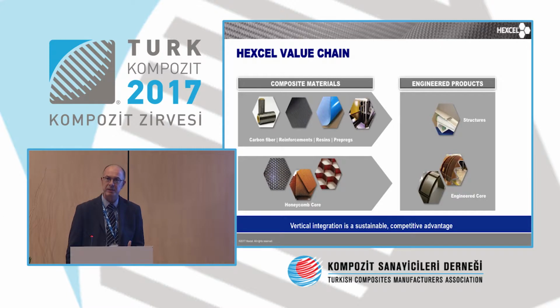And as a separate product line, we do have a honeycomb core, both in aluminum and Nomex based, which altogether are being used for structures in aeroplanes and also other industrial structures. Our additional semi-finished product side will be in what we call engineered cores, where we are able to cut to various angles all of our engineered cores and apply as well the prepregs.